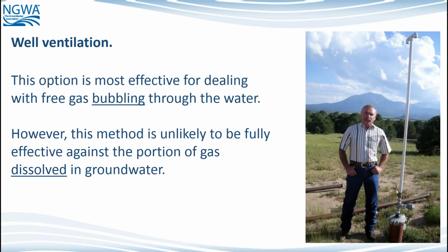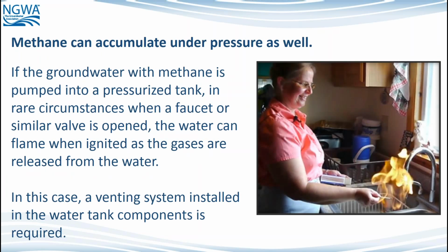Remember, methane can be in bubbles. It can also be dissolved. So even with a vent, some of that methane could pass through with the water and get into the treatment system in a home. If left unvented, the gas bubbles can accumulate anywhere within the water treatment system, just like a gas. Even within a pressurized tank, the bubbles can accumulate at the high point of that vessel.